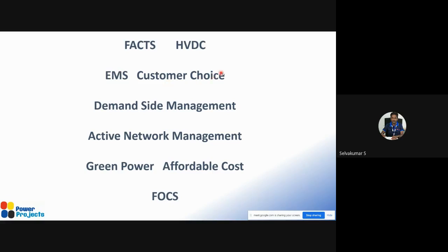EMS and the very essential part of smart grid is customer choices. Today, if I'm not happy with Jio, I can switch to Vodafone or Airtel or BSNL. But the choice is not there with respect to electricity today. Am I right? If you want to buy power from XYZ and today the supplier is ABC, if you are not happy with ABC's power quality or availability, you cannot have the freedom to change the person who is supplying you the electricity. But that has to be there as a part of smart grid.